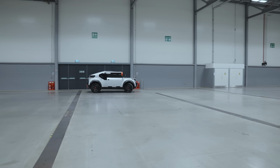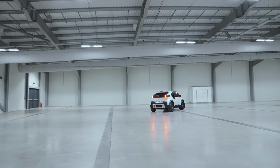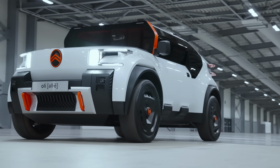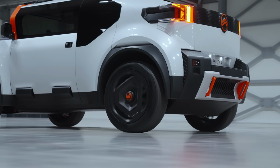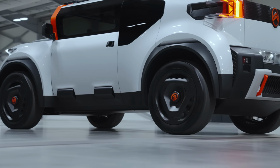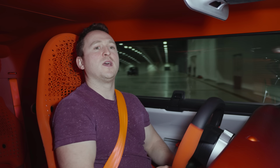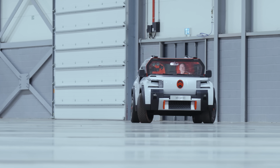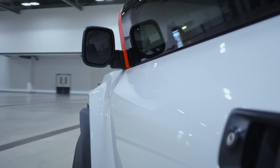It's disgusting. As for the seats, they are very, very firm, but they are pretty comfortable. Loads of really nice lumbar support, so that's nice. And what I like about the Oli is that because it is so small, it's only 4.2 meters long, I think 1.9 meters wide, you know exactly where each of the wheels is in comparison to the road. And the wheels are also pretty far out on the extremities of the car. So it's easy to place, it's easy to drive.